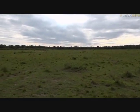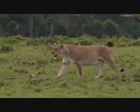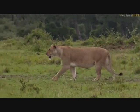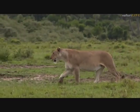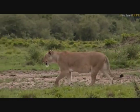We'll let her walk in front and between the cars because there's another vehicle just standing in the distance, also enjoying this. It's nice. It's a private sighting today. It's only been two of us, which I absolutely love. I'm very selfish when it comes to sightings, let's be honest. No need to hide that.